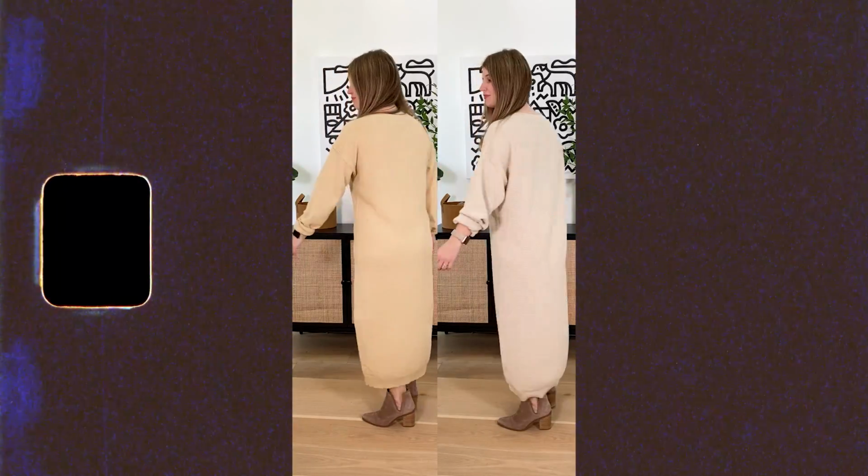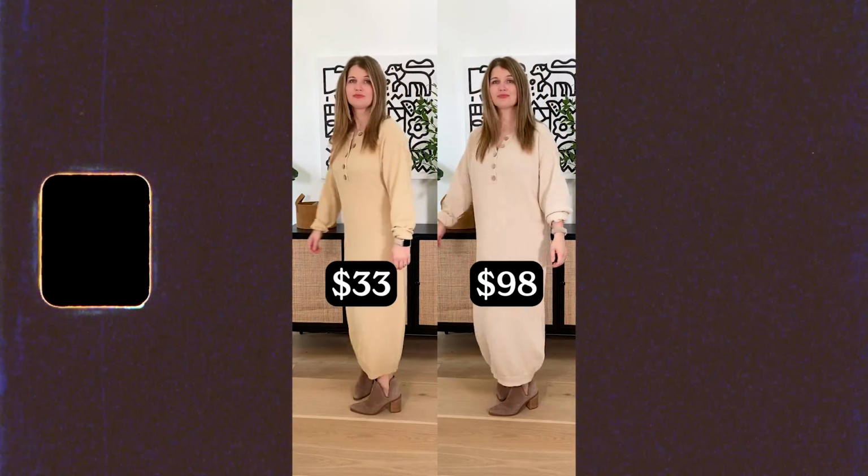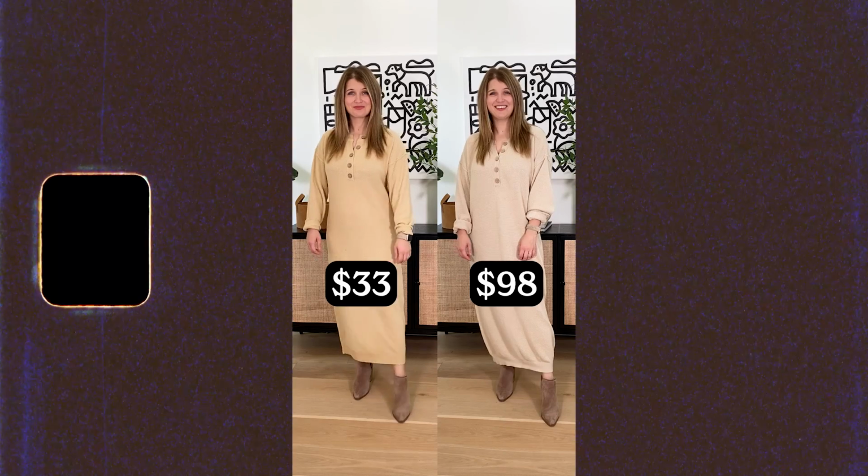But to me, if I'm gonna be layering and wearing this indoors, which I am mostly gonna be doing with the sweater dress, I actually prefer the lighter fit and lighter weight of the Amazon one.